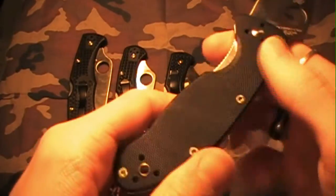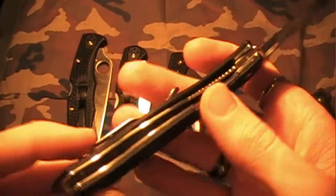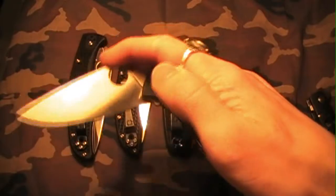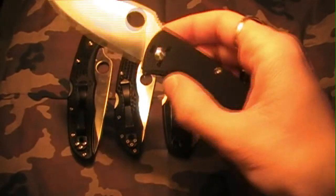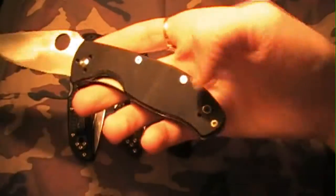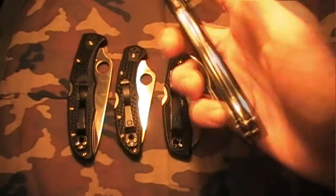G10 handles. Very slick, like the checkering is not done very well. The Kershaw Skyline has excellent G10 texturing. A liner lock. So if you do not like lockbacks, which most Spydercos are, this says liner lock. So does the Persistence. And the third one, which I cannot remember. Rock solid lockup, absolutely no blade play up and down or side to side. Also has the 4-way directional pocket clip design, so that's great, especially for a $30 knife.